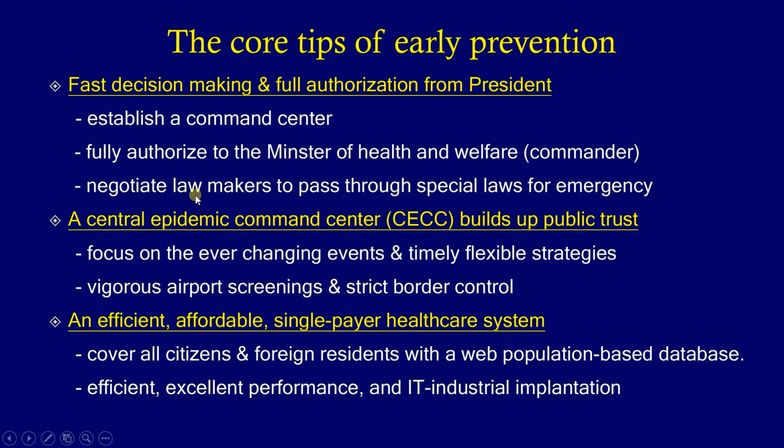And they also negotiate with the lawmakers to make special laws in this difficult time. And this command center builds up public trust. Public trust will be very important, especially in this difficult time. If you didn't have public trust, people would panic. They would have panic buying. They would try to stock every resource. They will try to take advantage in different aspects. So building up public trust is very important.